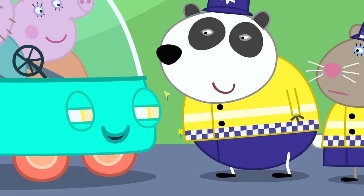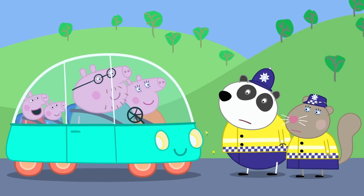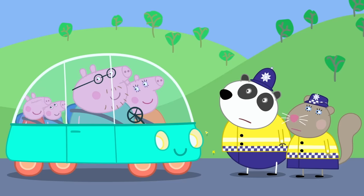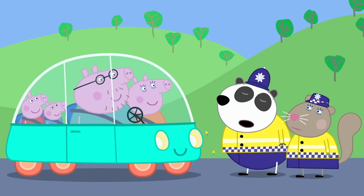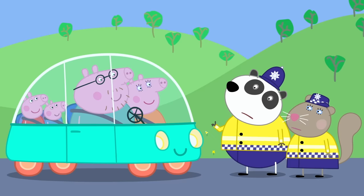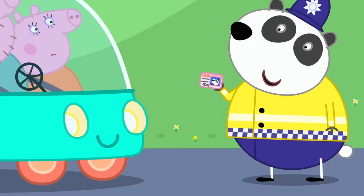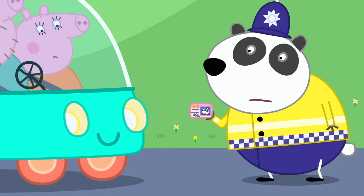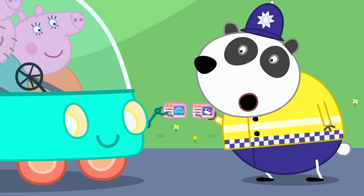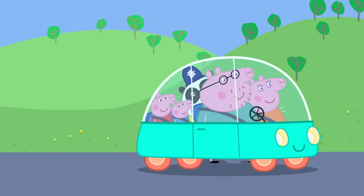Hello, car. Hello. Whoa! What in the wide world was that? He's called Roger and he's very nice. Yes, he can even drive himself. Can you now? Well, to drive on these roads, you need a driving licence. Oh! So, Roger, do you have a driving licence? Of course. Oh, I see. Well, in that case, everything seems to be in order. Bye! Drive safely!